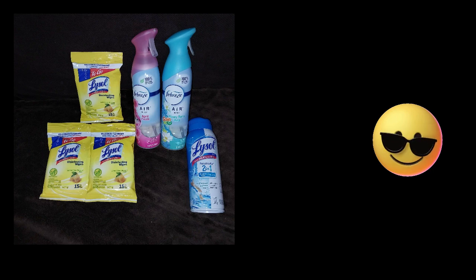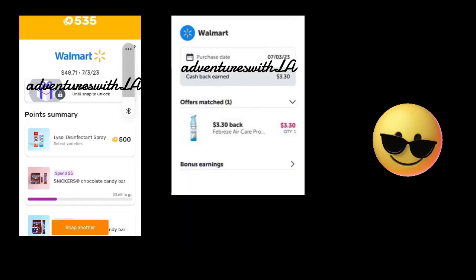And so I just wanted to show you what I've gotten so far. So there's what I got back on ibotta to the right. Fetch Rewards, I got the Lysol. And there's some other deals on Fetch Rewards I might complete.